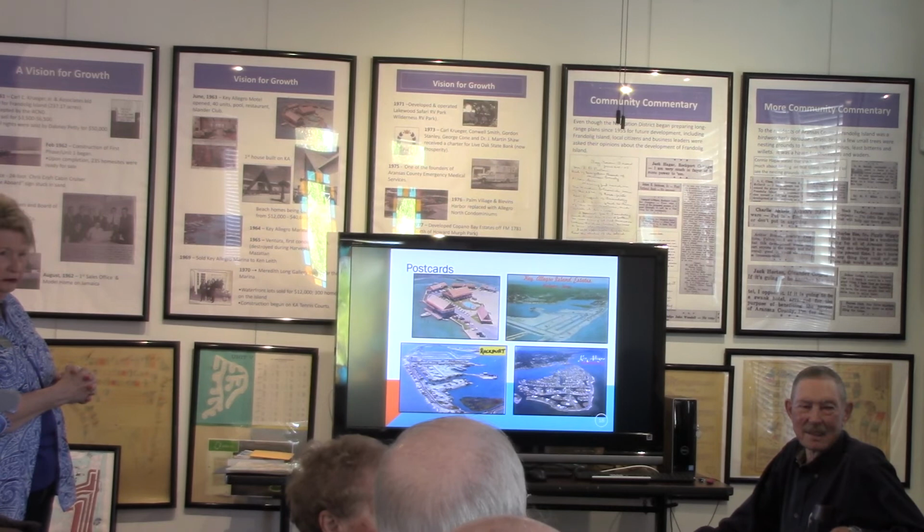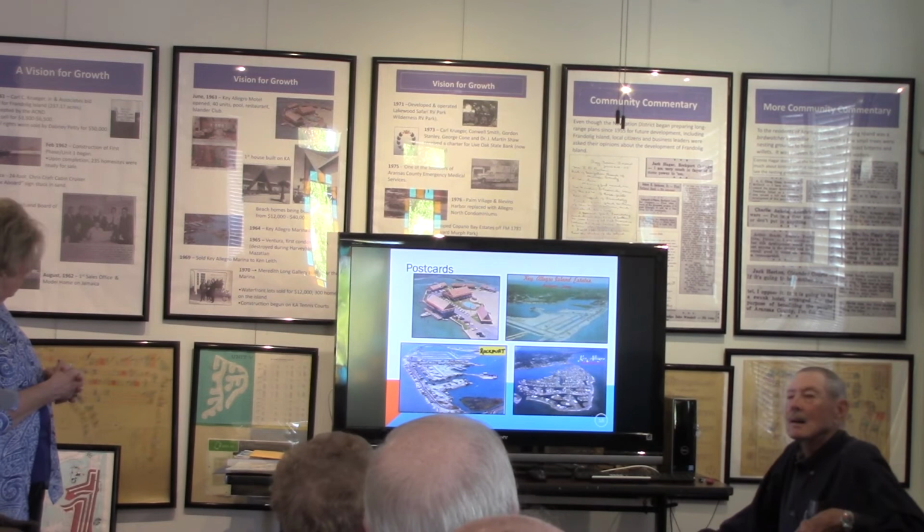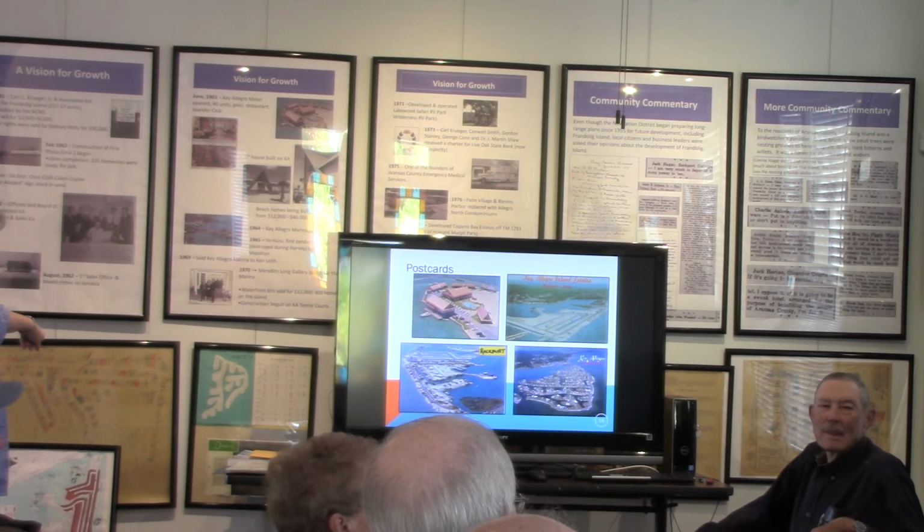You mentioned the different cities and towns that turned out as a group. Did they typically buy their lots adjacent to each other, or did they scatter throughout the development? I'd say they pretty much scattered.